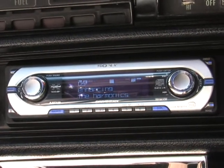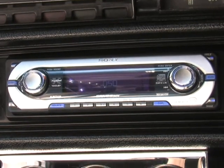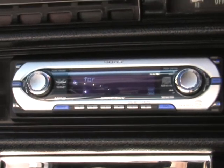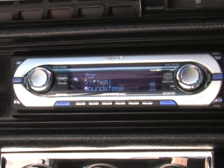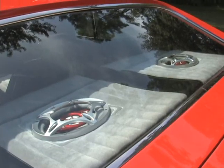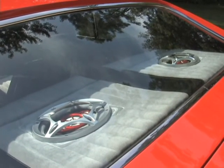This CD player is also an MP3 player, as well as, of course, an FM receiver and AM receiver. Works very well. You got great sound, and it's a perfect addition to this vehicle. Now here's a shot of the interior 6x9 speakers.